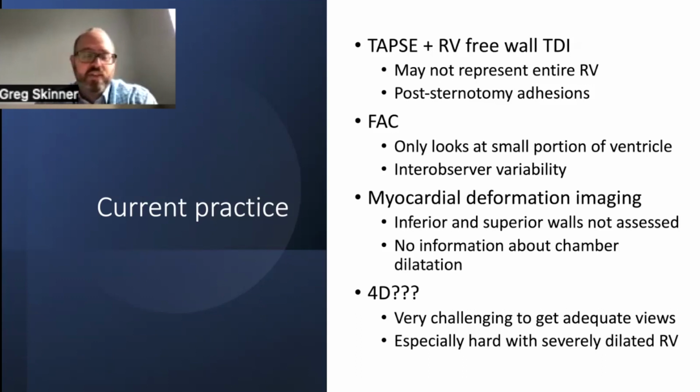And particularly if someone's got a severely dilated right ventricle, I've even seen hearts where from the apical perspective, it's not possible to fit the entirety of the right ventricle within a 4D scan cone. So it's very, very challenging. And again, the evidence shows that for applicability of 4D volumetric measurements of function, there's actually a significant proportion of patients in whom it's not possible to get diagnostic images.